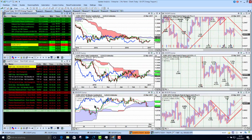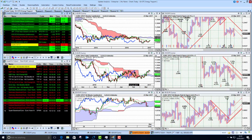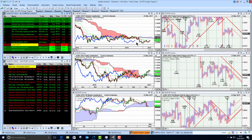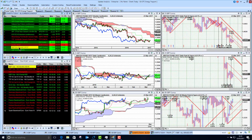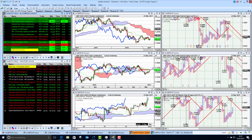We're seeing the euro holding on just to its short-term bullishness, but hitting quite clear resistance here at about 108 on the medium-term chart, with lots of downside targets. The euro still looking pretty poor. And sterling is managing to continue its run at the moment, just above the 125 level as well. And we see here on the euro sterling rate, that's really showing through.